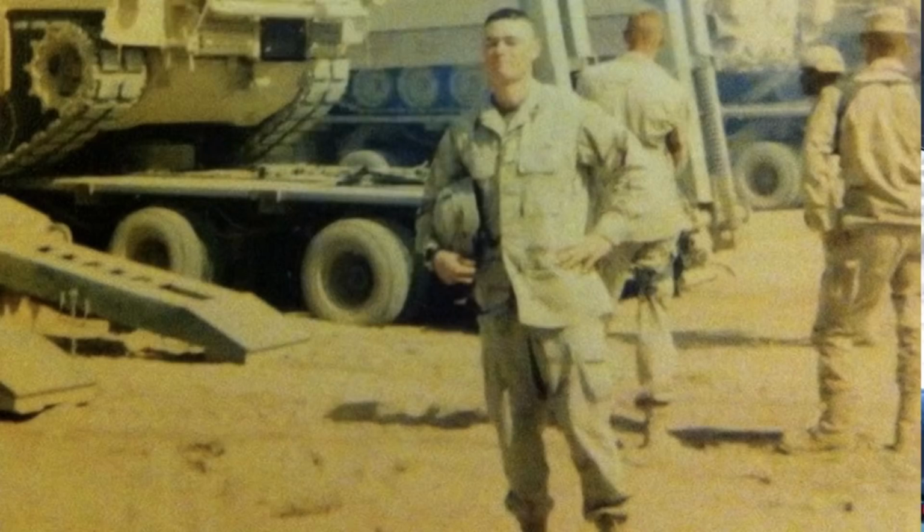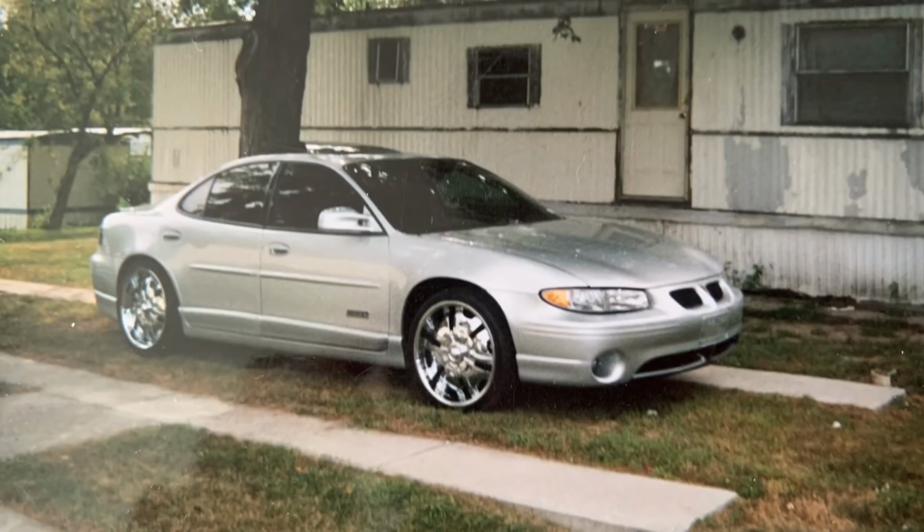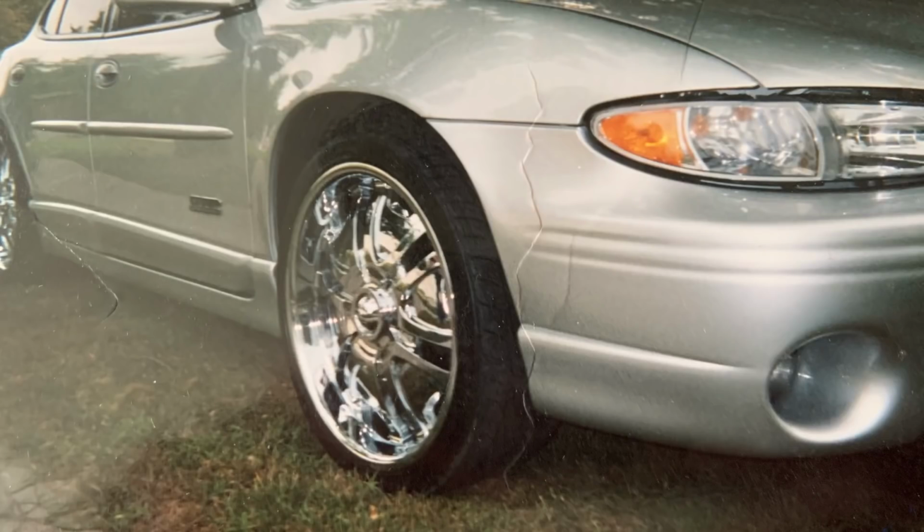When I came back from my deployment from Iraq, I decided to buy my dream car, which is a GTP. It was an '02 Pontiac Grand Prix GTP, supercharged 3.8 liter. That was the coolest car. That was like my ultimate high at the time.